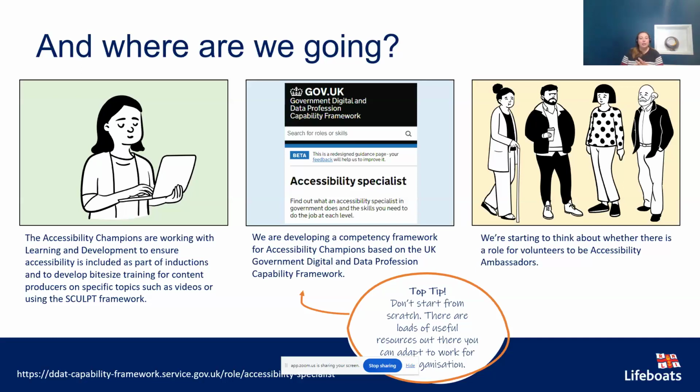We're also looking at how we can develop a competence framework for our accessibility champions based on the UK Government Digital and Data Profession Capability Framework, and I've popped the link on the slide there for you as well. So this looks at different levels of accessibility specialists. So we're looking at that with our digital team, with champions in mind.